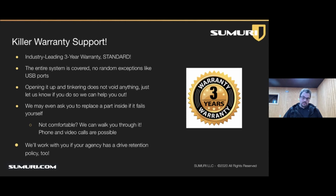So we want to be able to give you a guided tour if you really need it before anything might happen. And in the case of tech support or help with the warranty, we may even ask you to replace a part inside it if it fails on your own. That's not to mean that you'll be all by yourself. It just means that it's a lot faster to ship somebody a USB hub or a fresh stick of RAM if something has gone wrong with it, rather than ship the whole machine back here, diagnose it, fix it, and then get it out. It saves on time, it saves on shipping costs, saves on hassle. These machines are not lightweight.